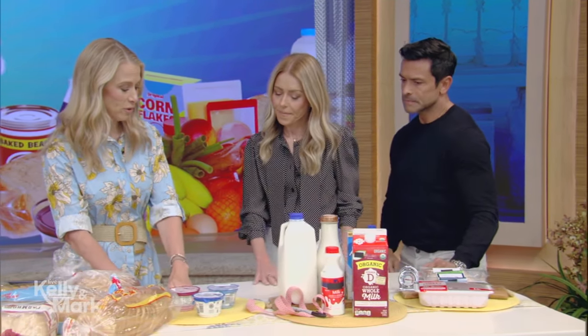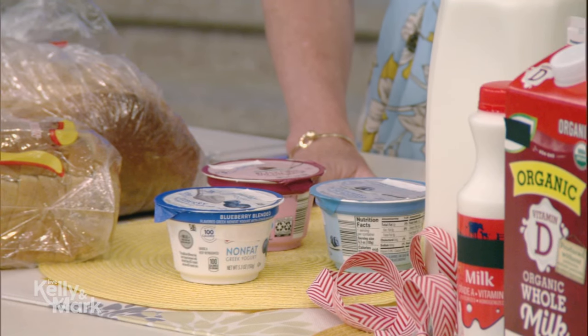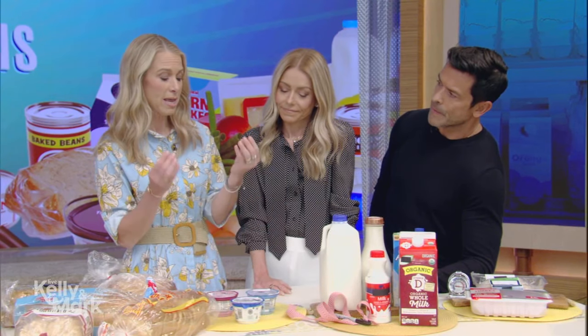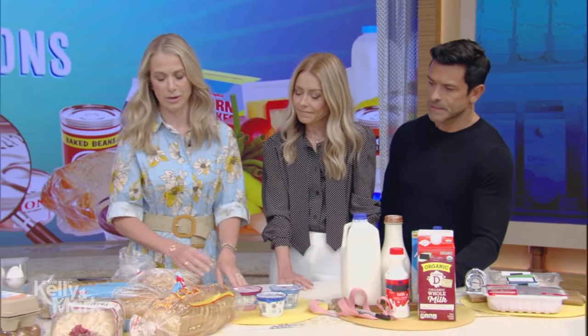Yogurt is similar. It seems to have a forever date, so it's good to label it, but once you open it, about 7 to 10 days, it will grow mold. If you've ever gone on vacation and left an opened yogurt container, you come back, it's mold. So you've got to watch it, but 7 to 10 days after you open it in the refrigerator.